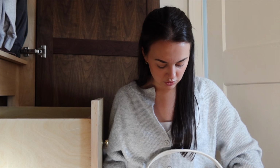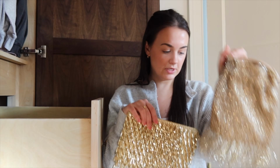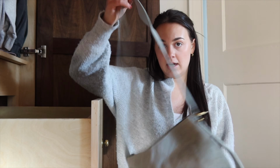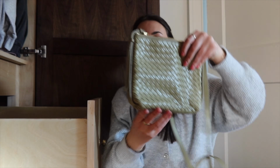I have two. Oh my gosh, I love this though. I think this is too similar to this, so I'm gonna keep this one and donate this. This might be overkill because I just showed you that one, so I think this one can go. Love this little guy. Little suede bag from TJ Maxx. TJ Maxx has the best bags. This one is from Madewell.